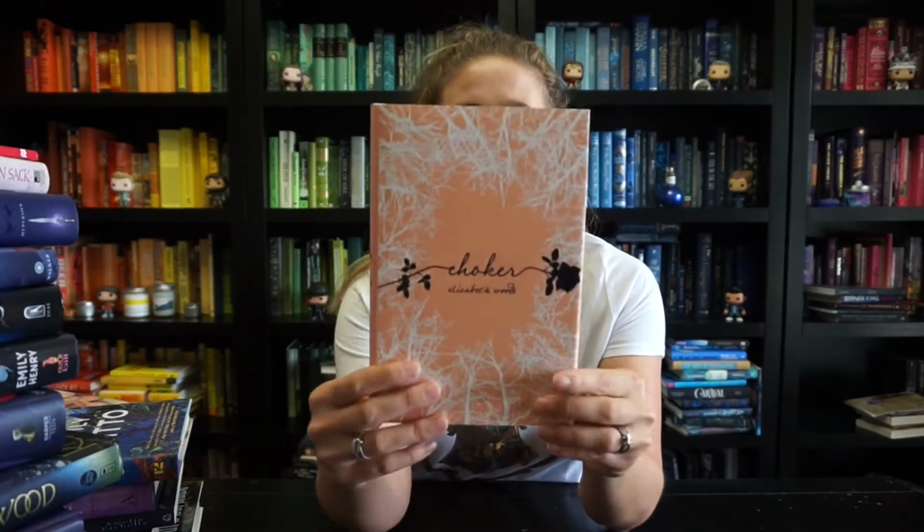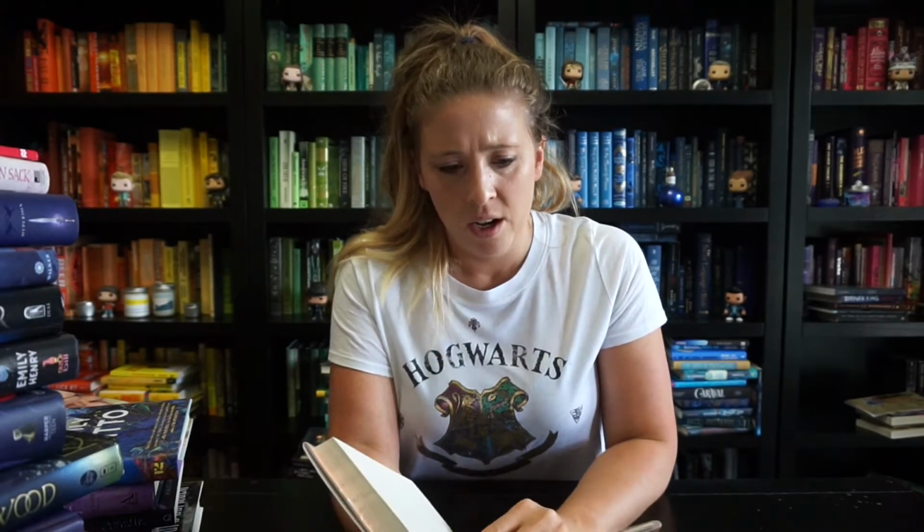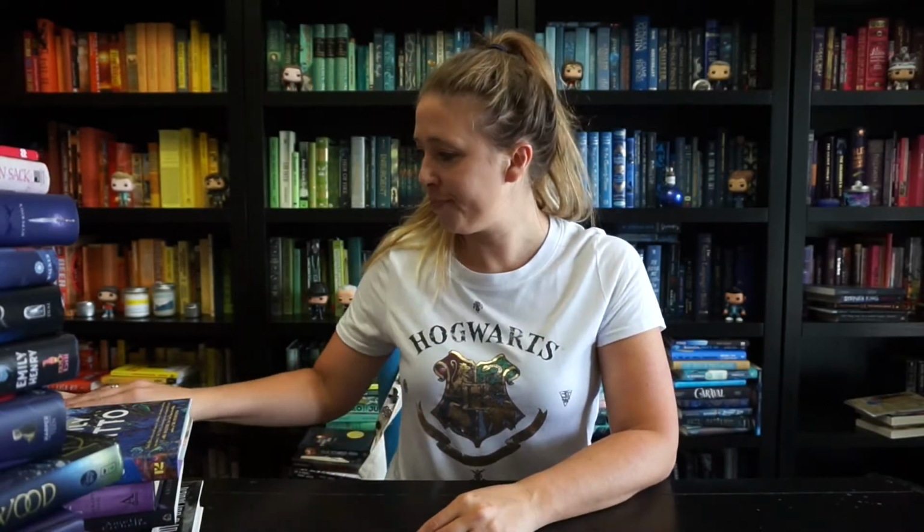Next is Choker, and I have had this forever, and I don't even remember what it's about. But it feels like it has the same kind of cover as the Shiver covers, but it's obviously not the same author. So yeah, I have literally no idea what this one is about. I must have gotten this years and years ago. Let's see when it came out. I bet it's a first edition. Yep. Copyright 2011. So that was a while ago. One day I'll get to it.